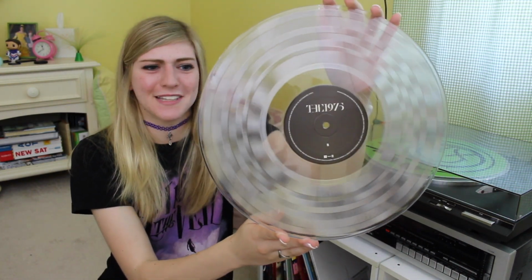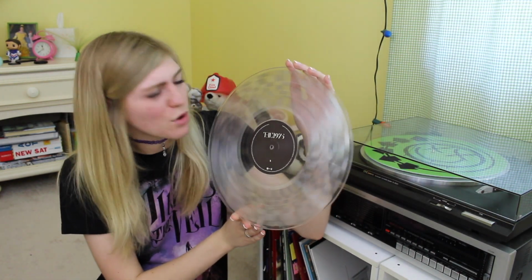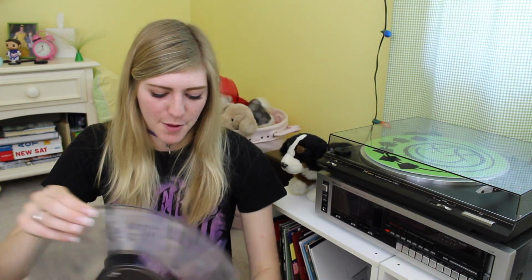It's so pretty when it's spinning. I feel like clear vinyl is so underrated now. I think it's so, so cool, and it very much goes with the aesthetic of this album. And this album sounds amazing.